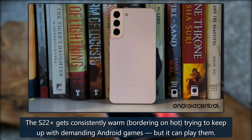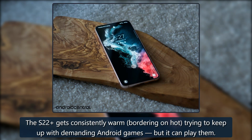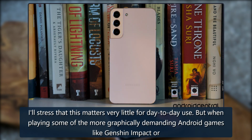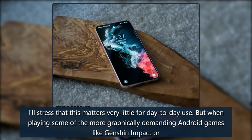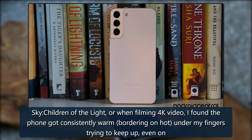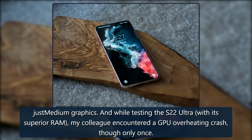The S22 gets consistently warm, bordering on hot, trying to keep up with demanding Android games, but it can play them. I'll stress that this matters very little for day-to-day use. But when playing some of the more graphically demanding Android games like Genshin Impact or Sky: Children of the Light, or when filming 4K video, I found the phone got consistently warm, bordering on hot under my fingers, trying to keep up even on just medium graphics.